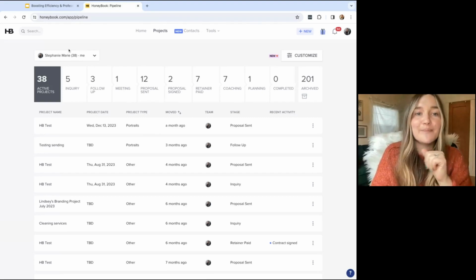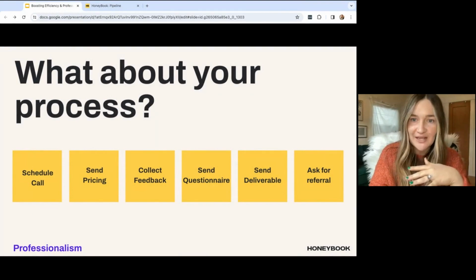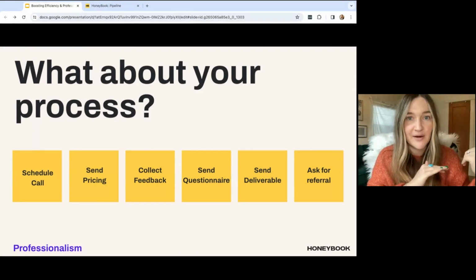So let's pop back to our slides to give you guys a little bit better idea of what some of these stages could look like. Okay, so pop into the chat here and let me know what stages from this list are you all today going to go into your HoneyBook account and add to customize your pipeline so that it better fits your process?